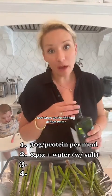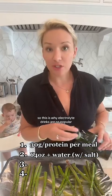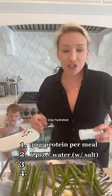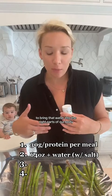And when you're drinking all that water, you're not going to be afraid of salt. So this is why electrolyte drinks are so popular, because they help us stay hydrated. We don't just need water to stay hydrated, we actually need a solute, like salt, to bring that water into the right parts of our body.